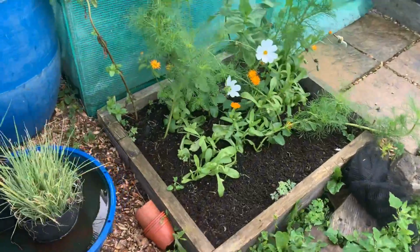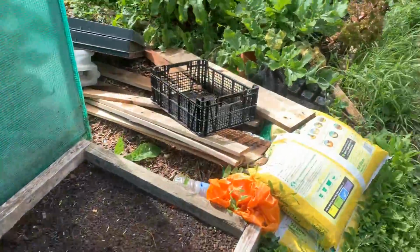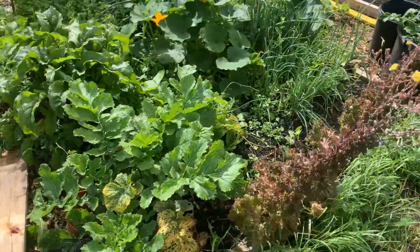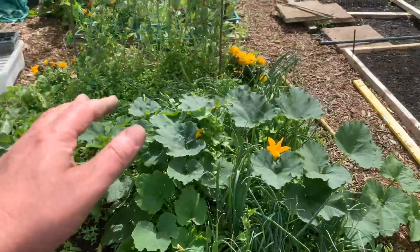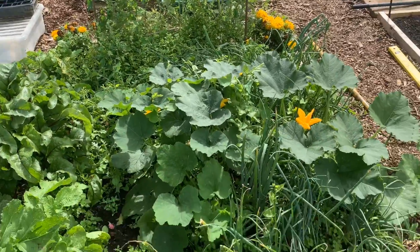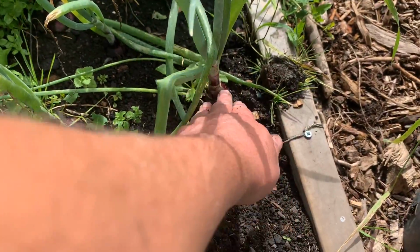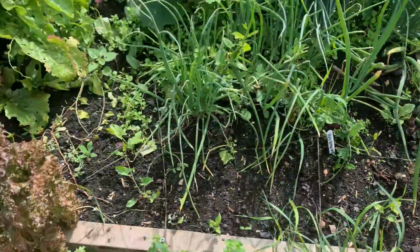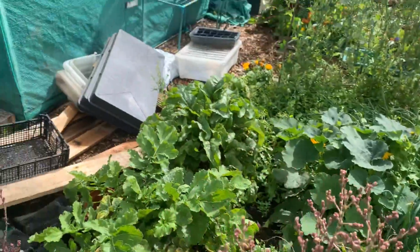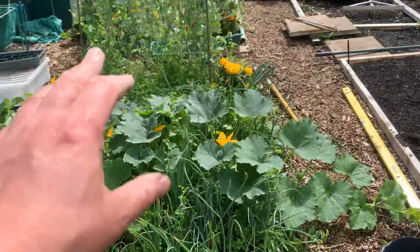Here's my flowers, just whacked in. These beds haven't been really used yet. Square foot garden. Oh, and here's a good weed. I've re-put these up. They had fallen down in the wind. Red onions, I thought nothing of. They're growing. And the shallots. Some more beetroot. Turnips. Weeds.